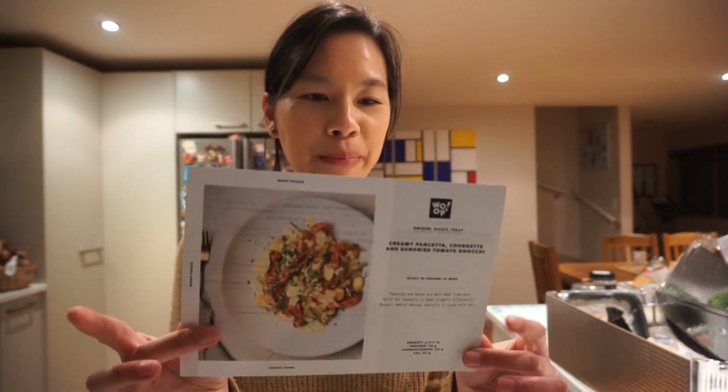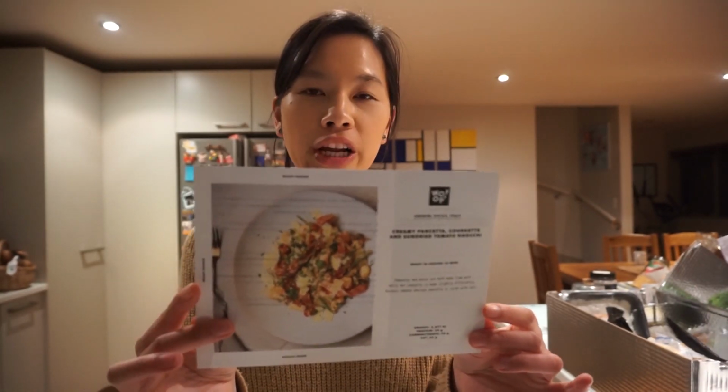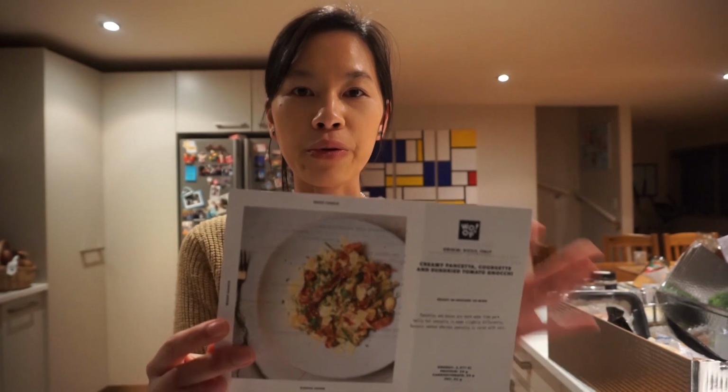Today is Sunday. They deliver in Auckland on Sunday evenings between 4 to 8, which I think is quite a big delivery window, because if it comes at 4 or 4:30, you can have it for dinner that night. But if it comes anytime during dinner or afterwards, you kind of have to decide what to cook that night. So I was relying on the Woop box to cook tonight. Okay, I'm going to cook the pancetta with courgette and sun-dried tomato gnocchi.